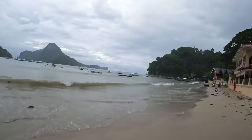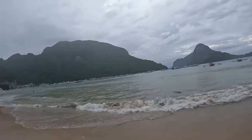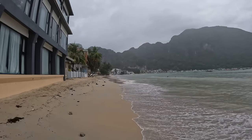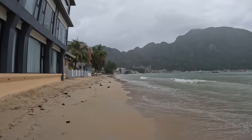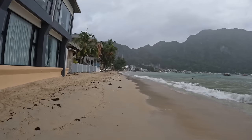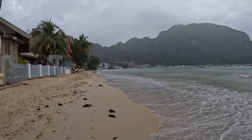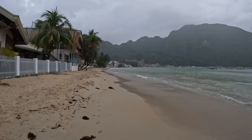We're already getting rain down here. I didn't even think this was the rainy season, but I guess you can expect that on the islands with the tropical weather, that at least for a portion of the day, a lot of the times you're going to see a bit of the rain coming down. But it's cool. The nice part about El Nido, it's a bit cozier than, let's say, Boracay.